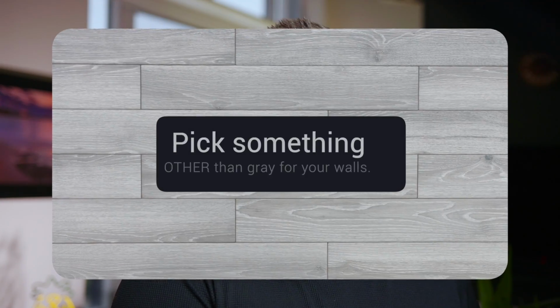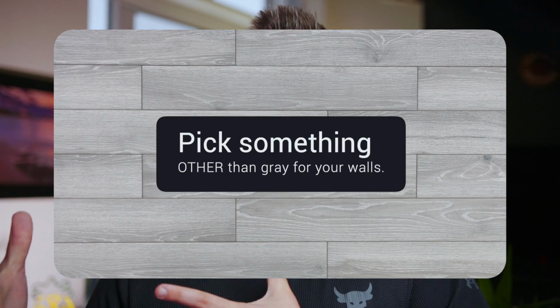I think the simple alternative is to pick a paint color that has some saturation. Don't try and figure out what kind of gray your floor is. Just pick something other than gray, so you don't have your colors clashing with one another.